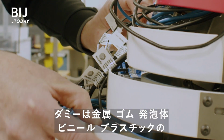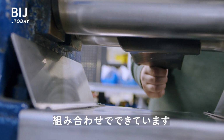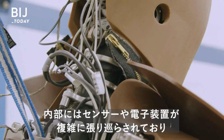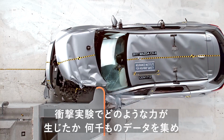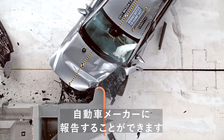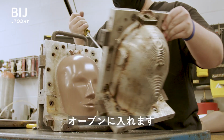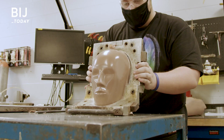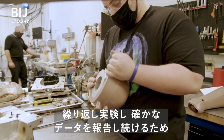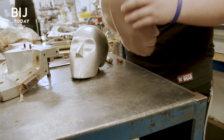A complex combination of metals, rubber, foam, vinyl and plastics make up each dummy. And then inside comes an intricate network of sensors and electronics, which feed thousands of bits of data back to car builders about the kinds of force experienced in a crash. Here a worker pours the vinyl mixture into a face mould before putting it into an oven. And the finished product has got to be perfect. Each dummy needs to survive countless impacts while continuing to relay reliable data.